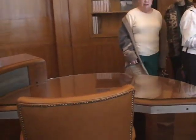Was this the president's office, he said? Look at the desk. It's a round desk. Yeah, look at that. It's beautiful. Everything is so much more. So beautiful. Really, it's a round office. That's right. It's a round office.